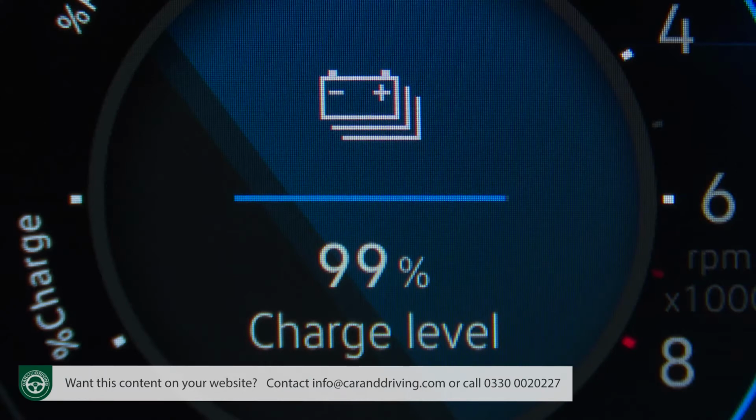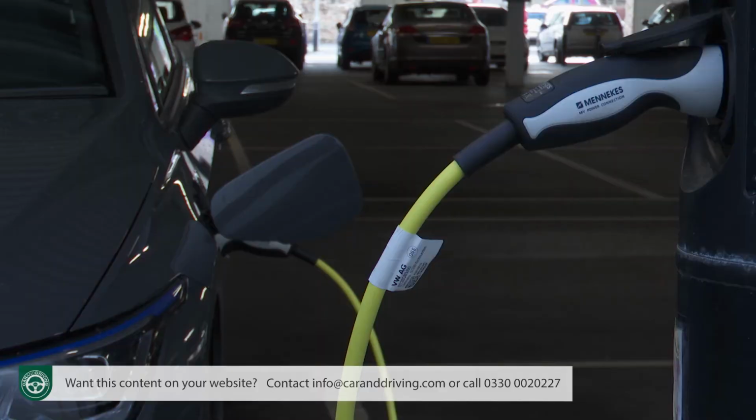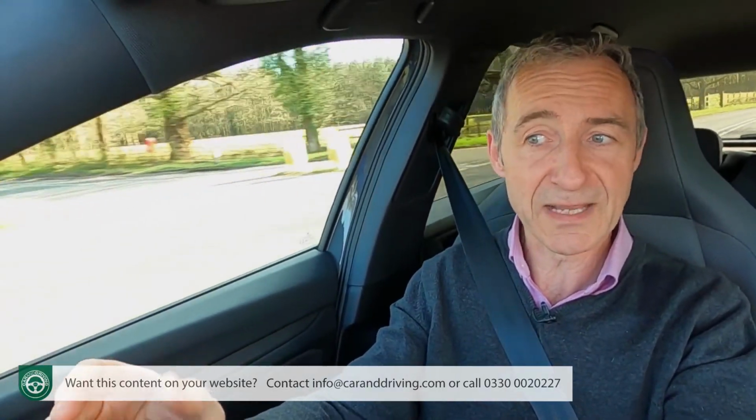When it's plugged in, a charge status page opens up in the screen between the binnacle dials. To use a public charging point, you'll need to get yourself a swipe card from your local council, and that may or may not include the parking fee and the electricity you'll be using. Back at home, the price of that electricity will also, of course, be another influencing cost factor.